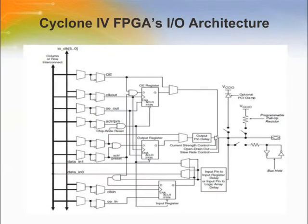The Cyclone 4 I/O architecture consists of selectable I/O standards per each I/O bank, programmable drive strength, slew rate, and on-chip termination. Finally, it also has options selectable on each individual I/O, including open drain output, bus hold, pull-up resistor, and PCI clamp diode.